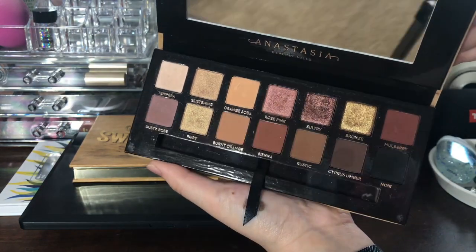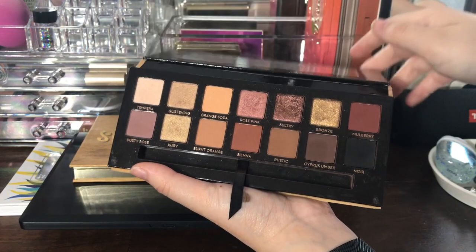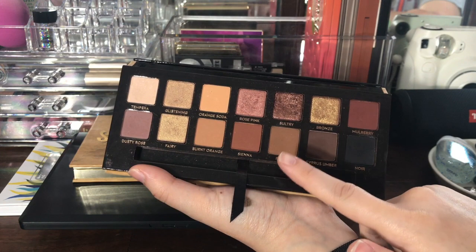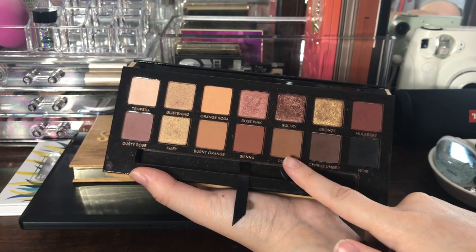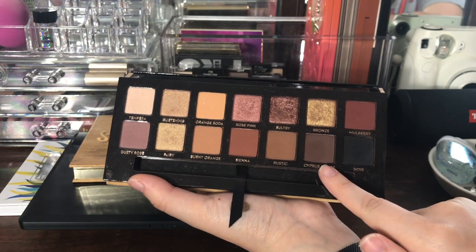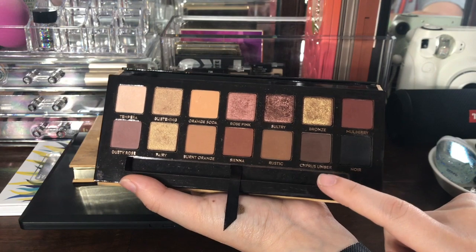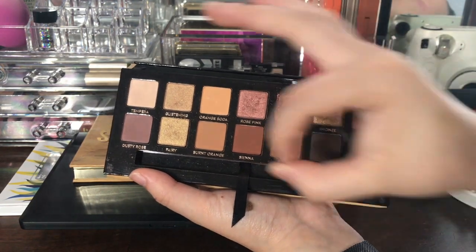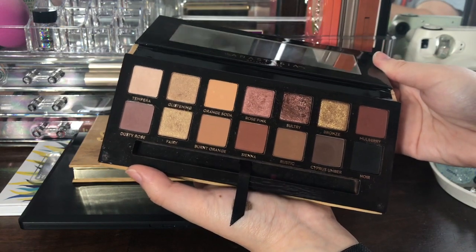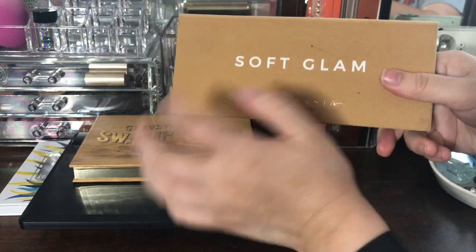I've been using this a lot, and I really like using Sultry and Rustic together, these two. This is like my transition color, and then I put this one in the outer crease and blend them together, and then I put this on the lid, and it's just perfect. I love it so much. So pretty. I love this palette. Totally worth the $45-ish.